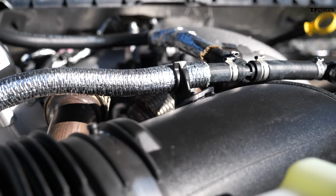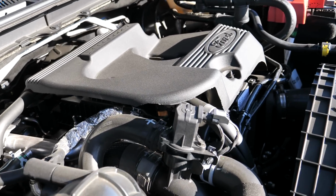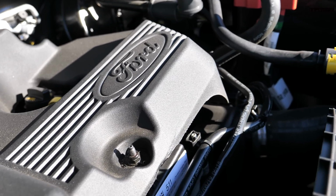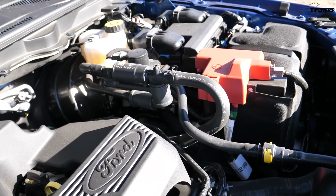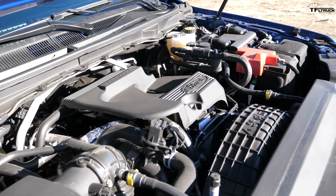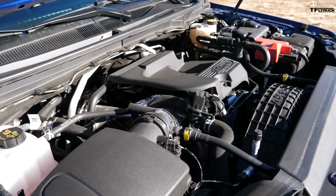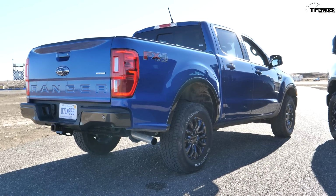The good news is that this 2.3 liter is an EcoBoost, which means it's turbocharged. Puts out 270 horsepower and 310 pound-foot of torque. And just like that Tremor behind me, it's mated to a 10-speed automatic transmission. Does that mean it's faster? Well, it certainly is lighter, which should make it quicker, maybe.